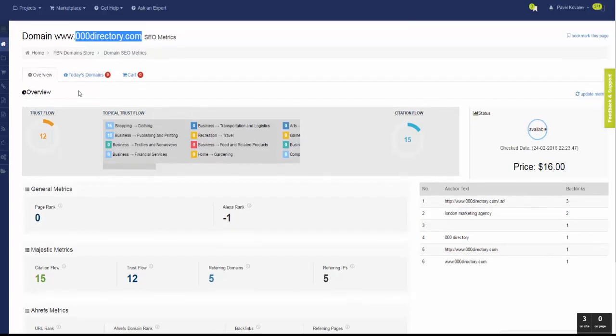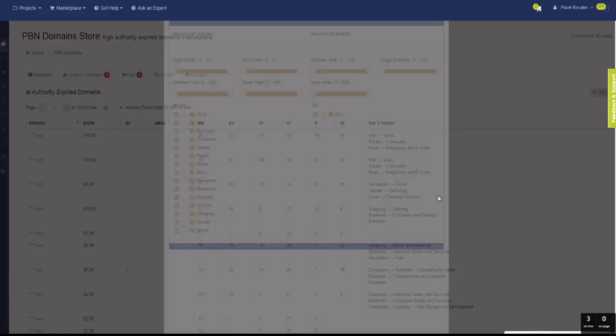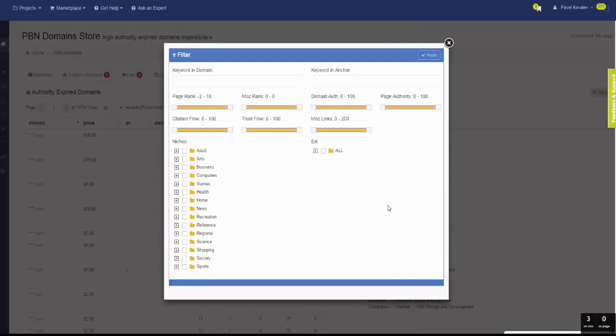So of course you can't go through them one by one, and there is an advanced filter that helps you select the domain you need. And again, I refer to the quote-unquote classical way recommended by so many SEO guides of how to select these. They start from the trust flow, citation flow, mostly trust flow, and domain authority, and if niches or topics are available, you can combine it with a niche.